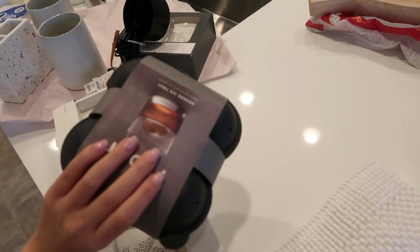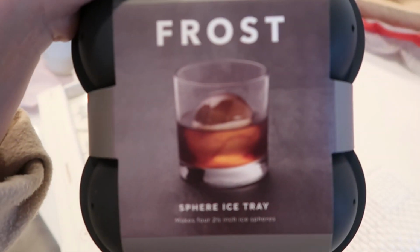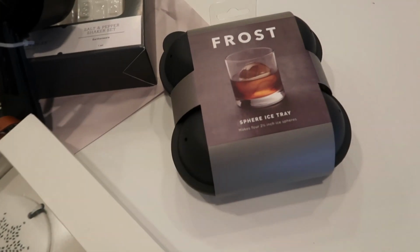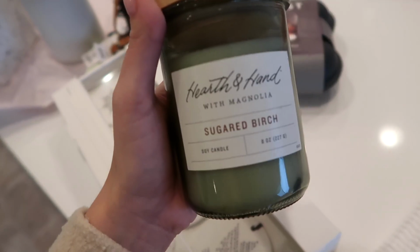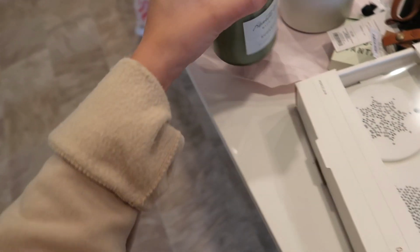Then John insisted that he got this ice cube tray that makes the little sphere ice cubes so he can feel fancy, probably just drinking apple juice or something. We'll see if he gets really fancy and makes a drink. But then we got this candle and it smells so good, literally like Christmas. So I had to pick up one of those.